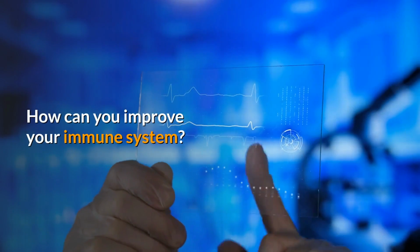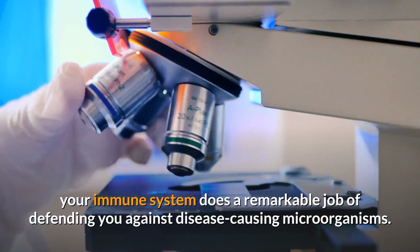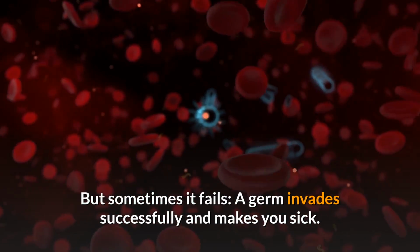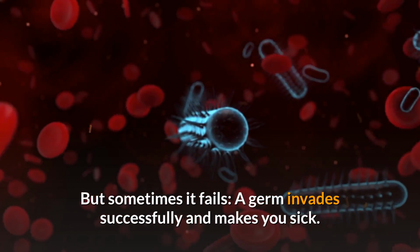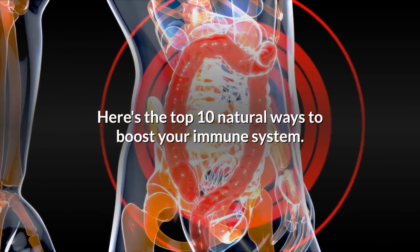How can you improve your immune system? On the whole, your immune system does a remarkable job of defending you against disease-causing microorganisms. But sometimes it fails. A germ invades successfully and makes you sick. Here's the top 10 natural ways to boost your immune system.